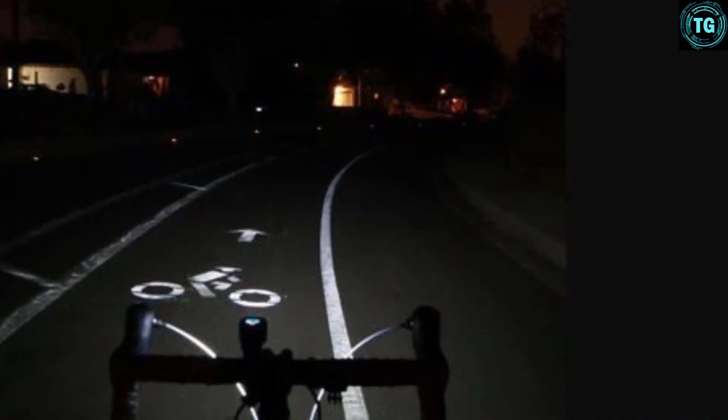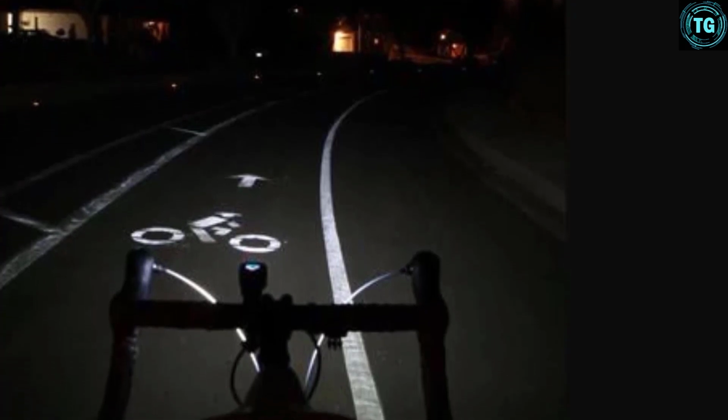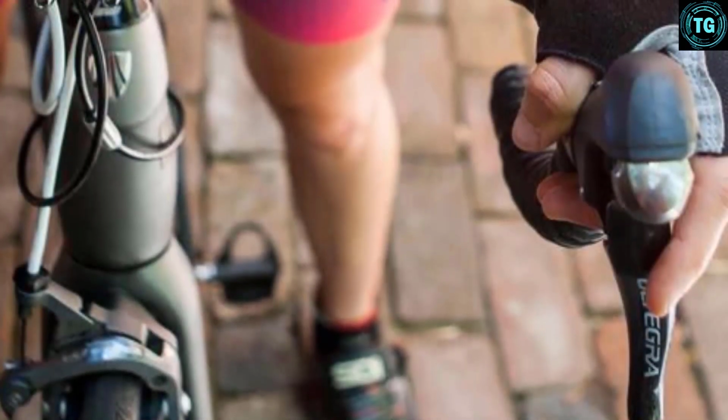For starters, the mount secures the light better than all of the others in this test, aside from the Cyclic Fly 12, which is bolted in place. The 1200 OLED Boost's mount is actually better though. It can be adjusted easily using the thumb twist screw, and you can remove the light entirely from the mount to charge it, or use it as a flashlight.